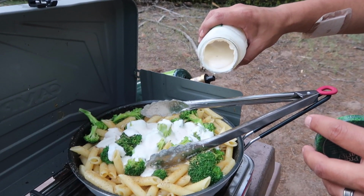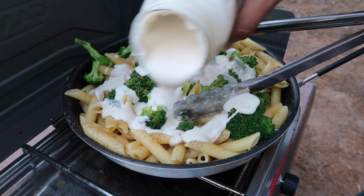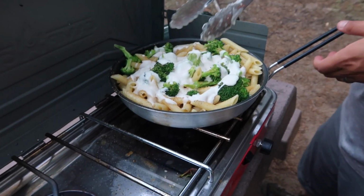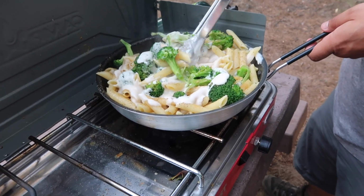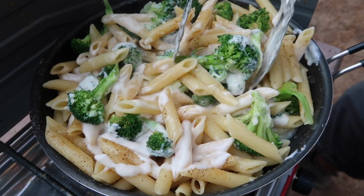Okay. So we got our penne pasta, salt, pepper, broccoli, and some of that sauce. We're kind of doing it by ear, and we're just pouring in some, and we're going to see how thick it is, and then if we want it a little bit more creamy, then we're going to add more cream. It looks yummy.